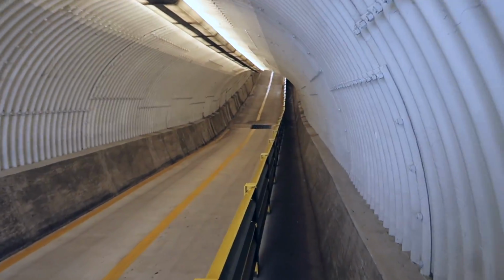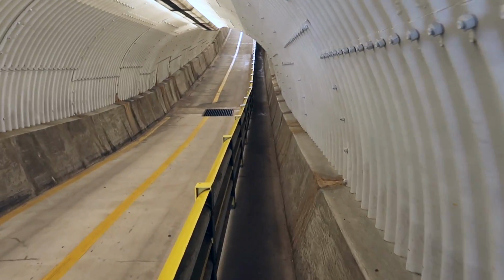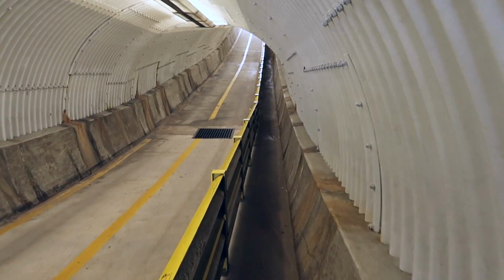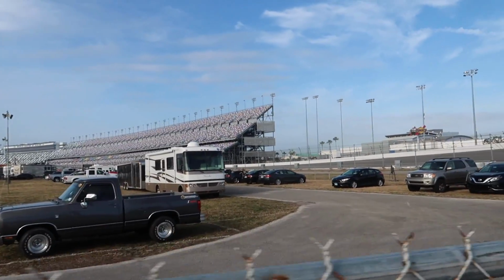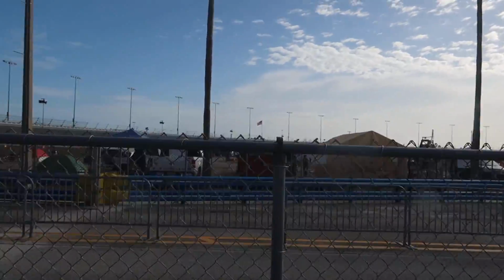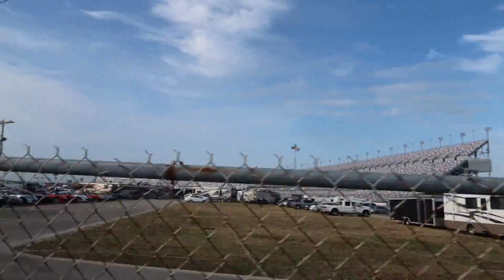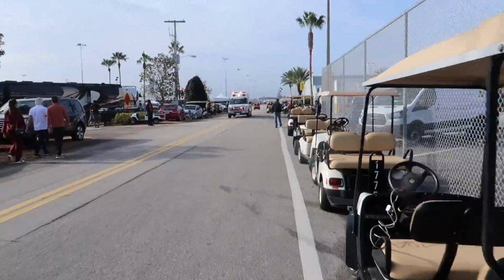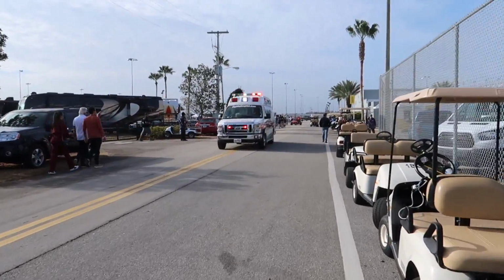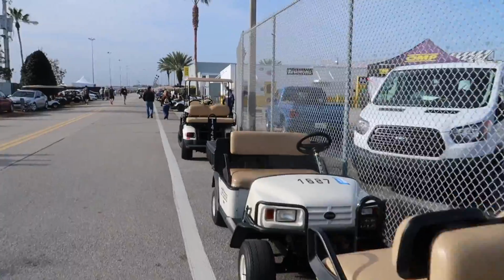All right, we're walking through turn 4. If you remember, a couple of weeks ago we drove through here. We're in for a day full of walking. We're walking in. Yes, there's a lot of Corvettes over here. We're walking through the infield. That's not a good sign. It's like golf cart city.